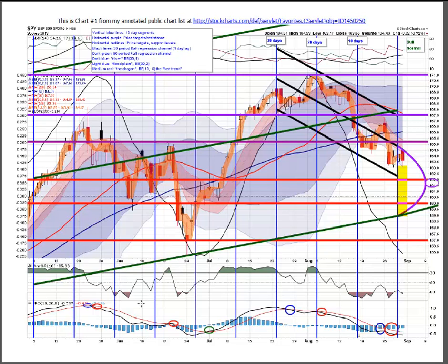This is the market health check. I've added a few new things here this week to help with interpreting. So the vertical blue lines are 10, 20, and 30 days worth of look back. The horizontal purple lines are price targets that have been resistance in the past. The red horizontal lines are support levels that have held in the past. I've added this wide green channel.